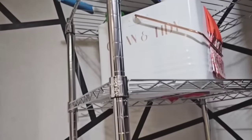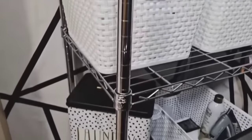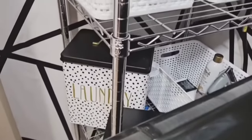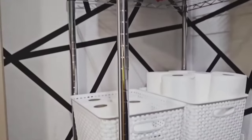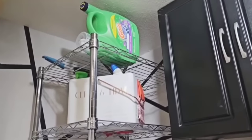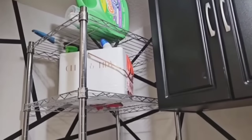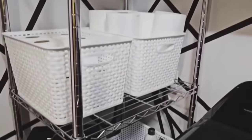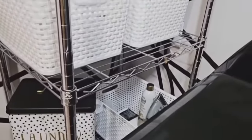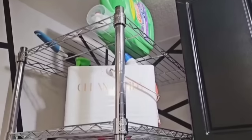Now, this storage shelving unit, it houses many of my laundry and cleaning necessities. You can see the Gain detergent. I am looking for a cute glass dispenser to place liquid detergent in. I also use powdered detergent from time to time, so I love to have both. So that up top will not remain up there.